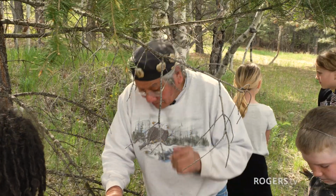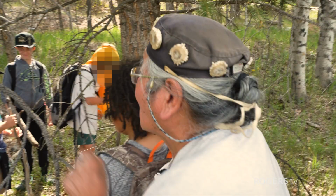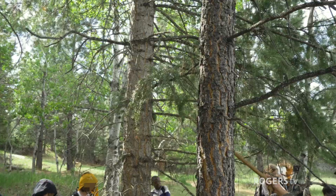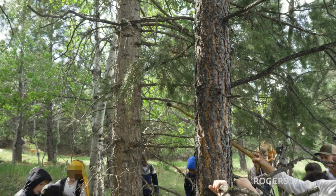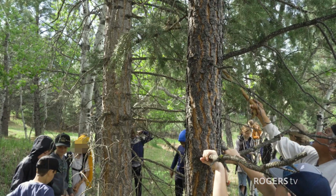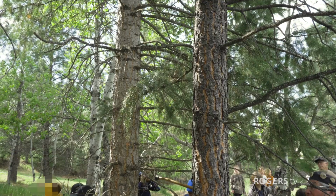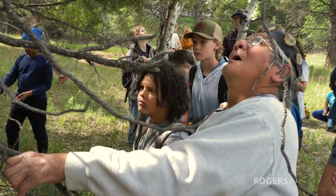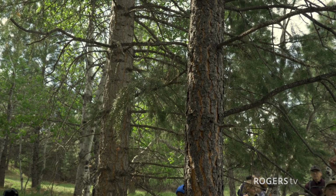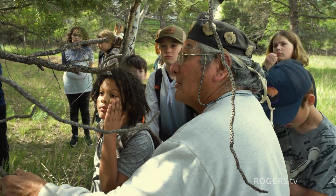Okay, what do you call these, where the branches come out? They're called whorls, okay? Whorls around the tree. So you can see there's one there, there's one there, there's one higher up. The Douglas fir grows them around in circles. And the pine, you look at the branches here, they're one below the other. They're not in a circle around.